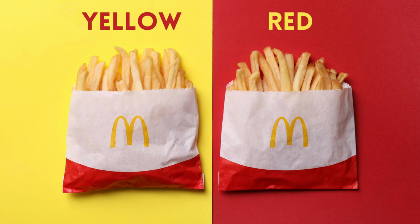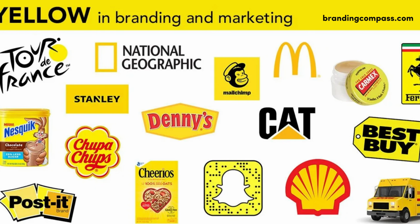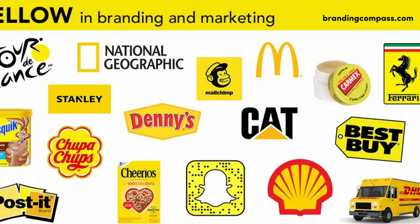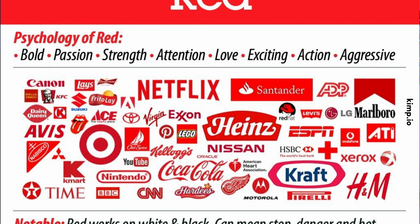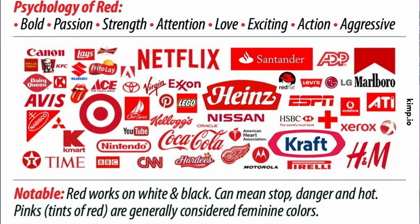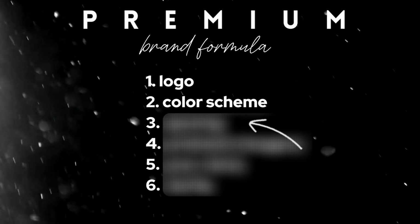Bright colors like yellow or red are great for drawing attention during sales and are often associated with fast food and impulsive purchases. And if you use these colors in your branding, make sure they align with the image you want to project. There is no right or wrong, it's all about the impression you wish to create. Given a choice between yellow and orange, I'd go with orange for a more sophisticated premium look. Let's move on to the next element.